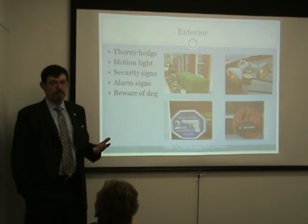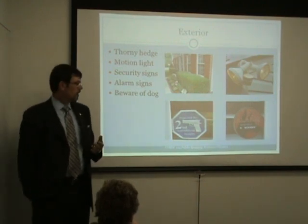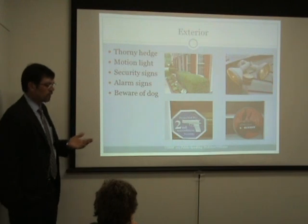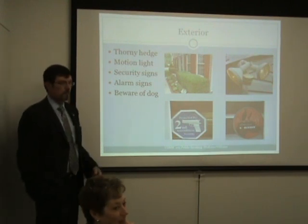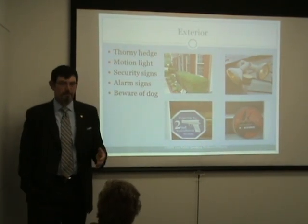And if you have a privacy fence in your backyard, a beware of dog sign is another deterrent, whether you have a dog or not. They see the sign, and it's just one more visual clue that tells them, hey, maybe I shouldn't do this.